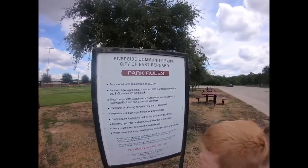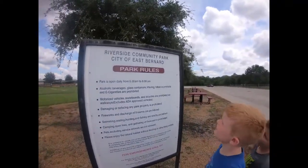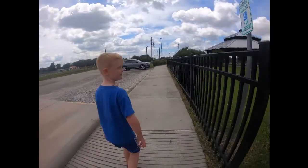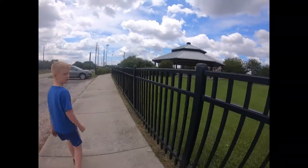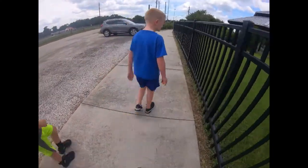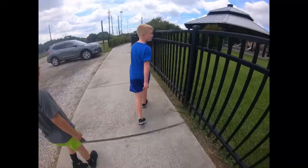We have found ourselves at Riverside Community Park at the city of East Bernard. It's a park. We're going to check out this other park that we just found. Does it look pretty cool? Yeah.